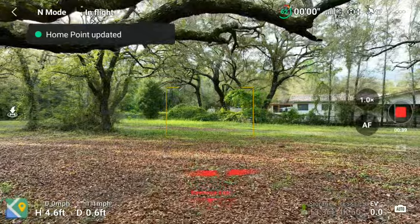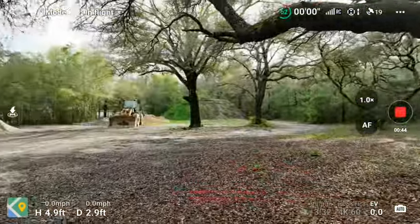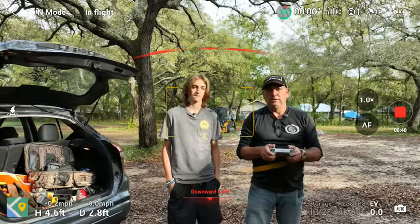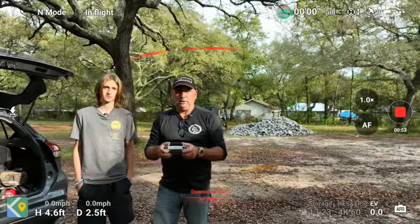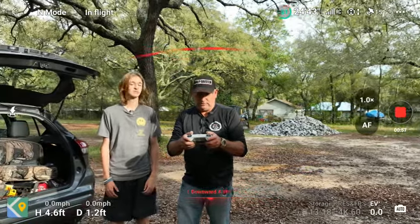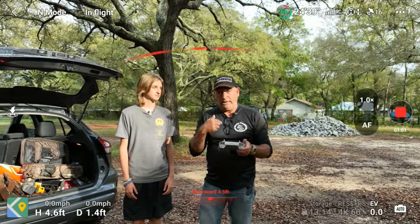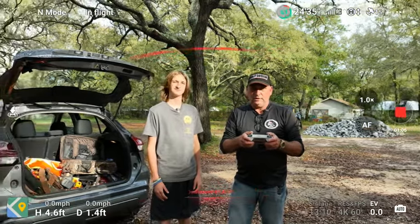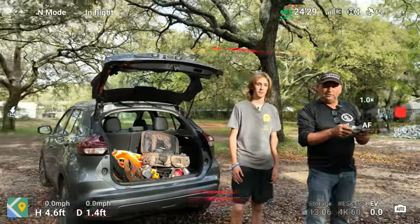Now we're going to see if this works. There we go. Okay, Mavic 3 Classic using the DJI mini mics. I got one, he got one. I'm daddy, he's son. And I already got some footage earlier, but I'm gonna do this again.